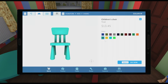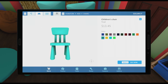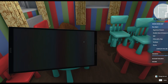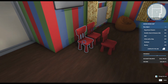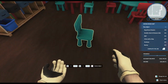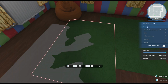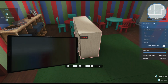The chairs, teal all around, and then red all around, because I think I'm going to be moving them in just a sec. Yeah, I will be moving them. All right, let's put these over here. Carpet down. All right, next one is, there are other dress sets. You know what?